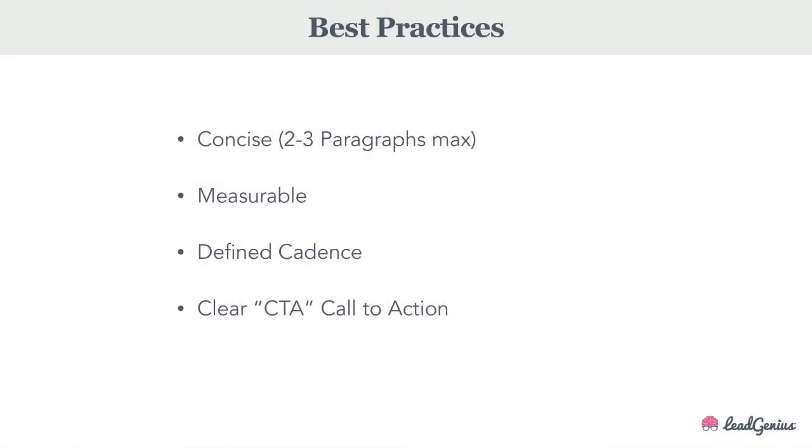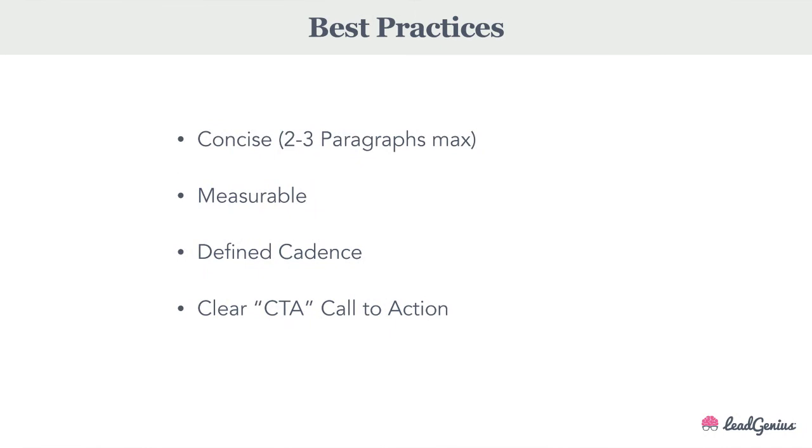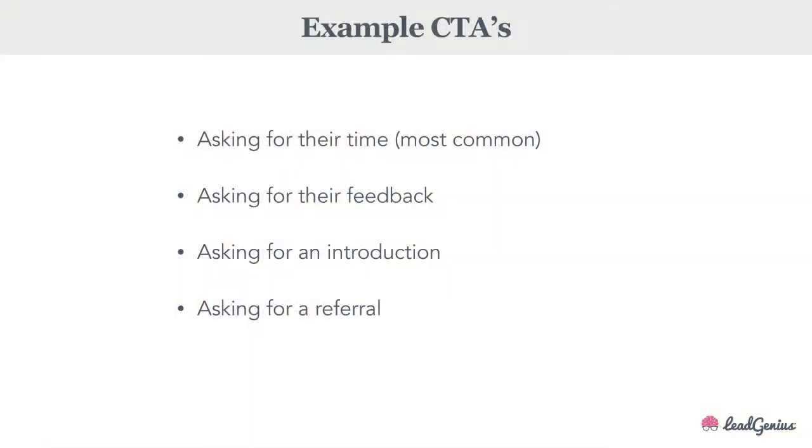A big thing is making sure it's measurable. It's one of the last things that we think about. We're data-driven in many aspects of the business, but when it comes to our outreach efforts, our messaging, things like that, we have a tendency to not be as data-driven. So making sure that it's measurable, making sure that you have a clear goal. We talked about that defined cadence and then the clear call to action. Asking for their time, feedback, introduction, or a referral.